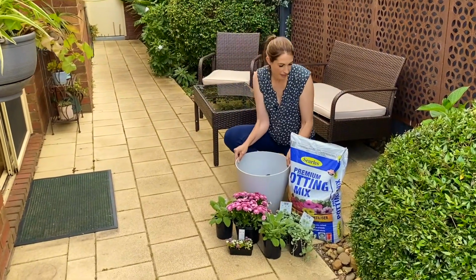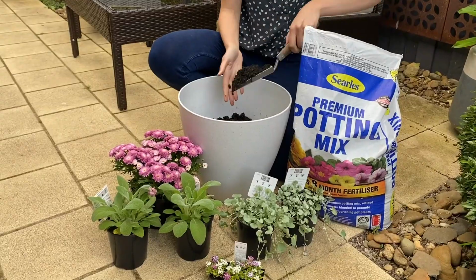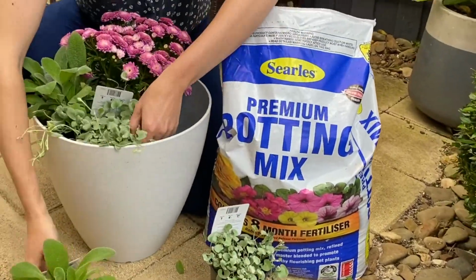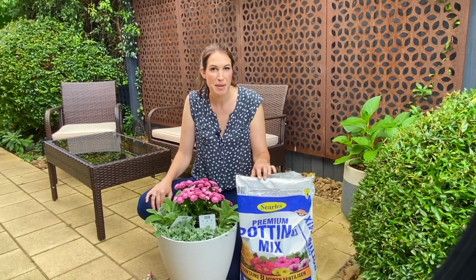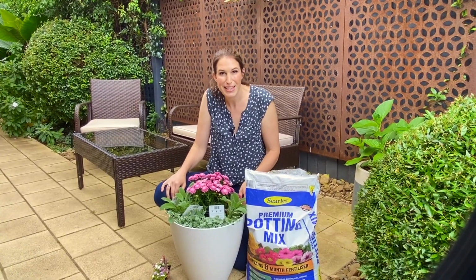Starting with this larger pot, fill it three quarters of the way with Searles premium potting mix, and then add in these pink daisies, lamb's ear, dichondra silver falls and alyssum. Choosing a premium potting mix is key to giving your plants the right environment to thrive. So let's pot them up.